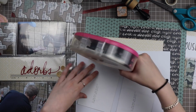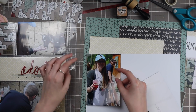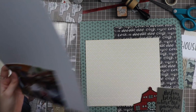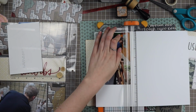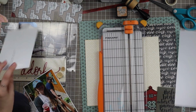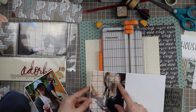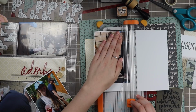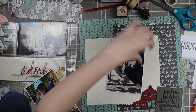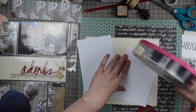What I decided to do is mat my photos on some plain white cardstock. This is 65-pound cardstock from my stash, and I just do a little layer around those. They are on lighter colored paper to begin with, but I thought the white really helped them pop for the overall page because it's the only white element on the page besides the accents from the patterns. So I really think this helped pop them out and really give them a definition of an edge. So once those are trimmed out, I'm going to layer them in here, try to figure out where I want them in conjunction with my title piece, and just glue them down.